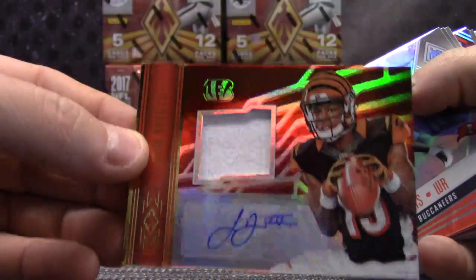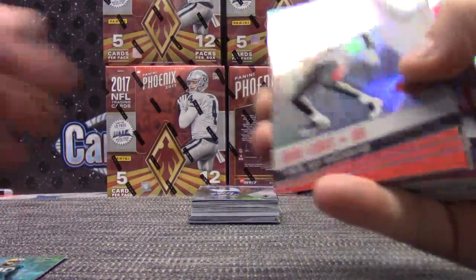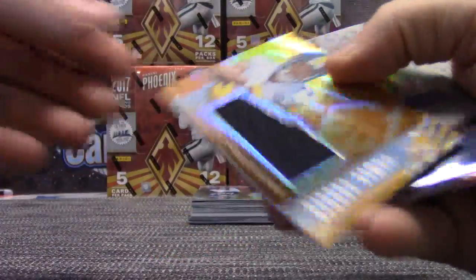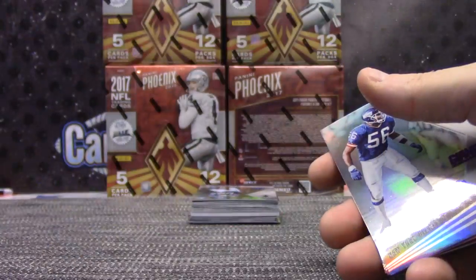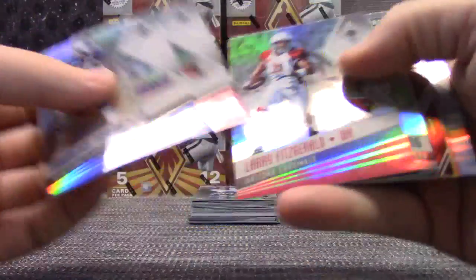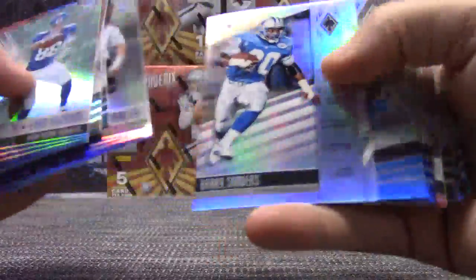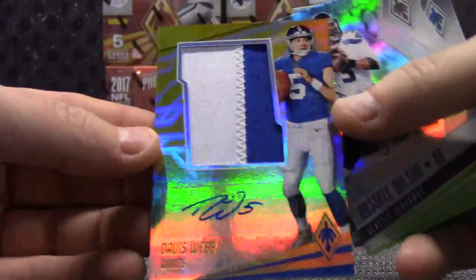John Ross, jersey autograph. That one's $2.99. Patrick Mahomes. Ryan Woodson. Chris Godwin. Marcus Williams. James Conner. Jersey. That one's numbered to 49. Chris Godwin, regular, okay. Evan Ingram, Eric Dickerson, Chris Wormley, and Barry. Patrick Mahomes, another jumbo patch autograph, Davis Webb.